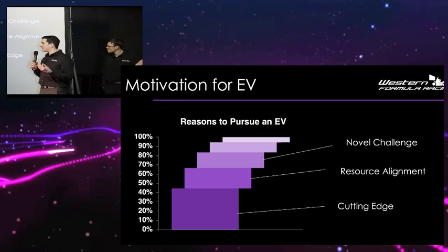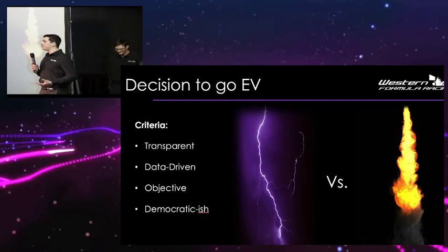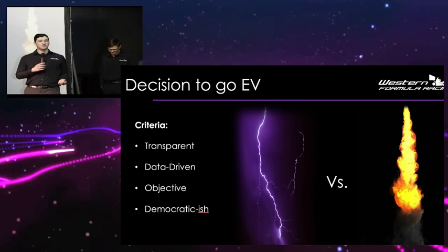So as senior management, we decided to formally make a decision. But knowing this was so monumental for the team, we didn't want to just jump right into it. Our goal is to make a decision in a way that would be consistent with a world-class organization. And for us, that meant that it had to be transparent, data-driven, objective, and democratic-ish.